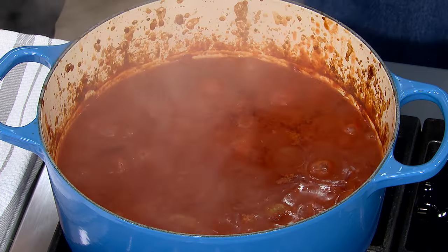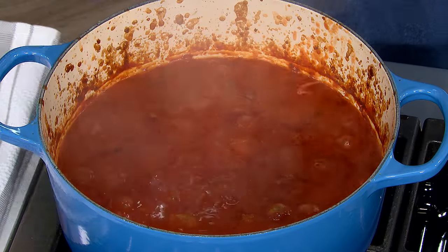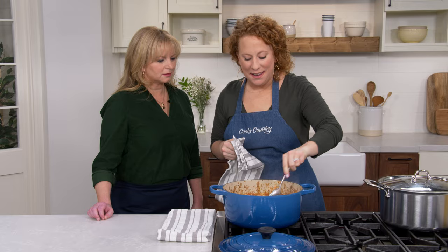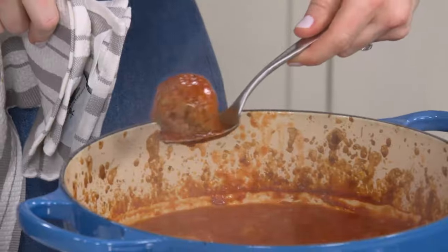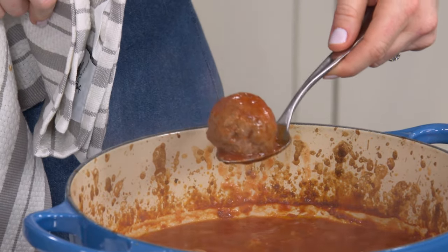Smells heavenly. Oh, wow. Now that's what I'm talking about. It's Vesuvius. Oh, it smells so good. Look at that. That's a whole meatball. It's not a broken up piece of a meatball.